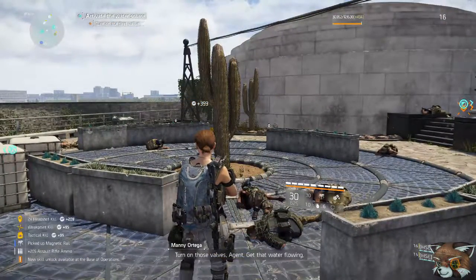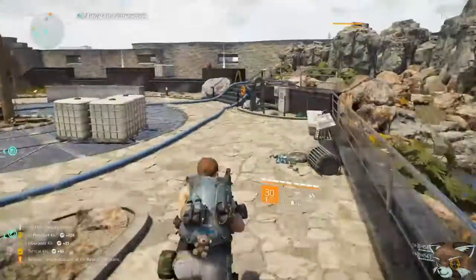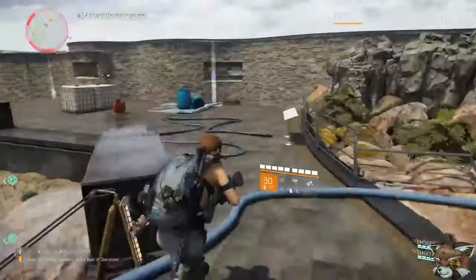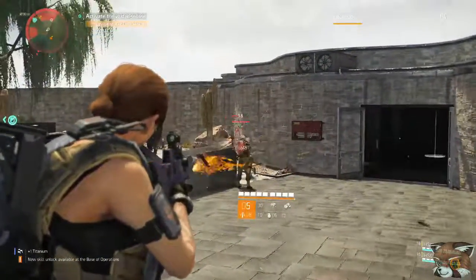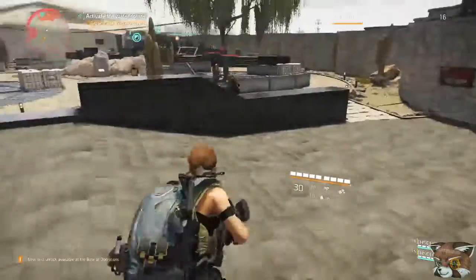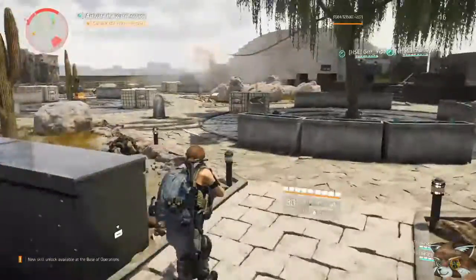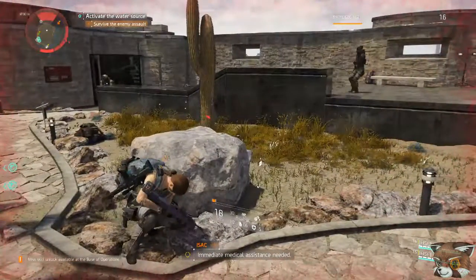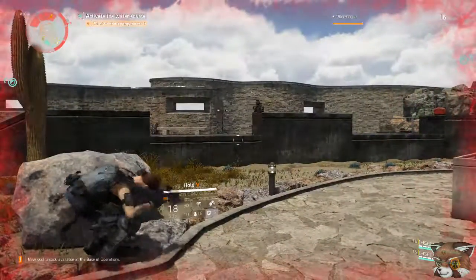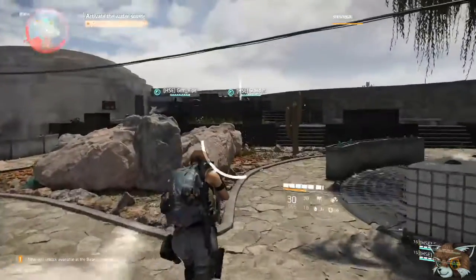Turn on those valves, Agent. Get that water flowing. Special ammo here. Awesome. Oh lord, they're coming from behind. I see that. Take it out. Nice little slide there, bud. You guys good? Yeah. Super green. Oh, bless. Immediate medical assistance needed. That was uncomfortable. Where's my healer? He's over here with me. Oh, I am surrounded. Run!